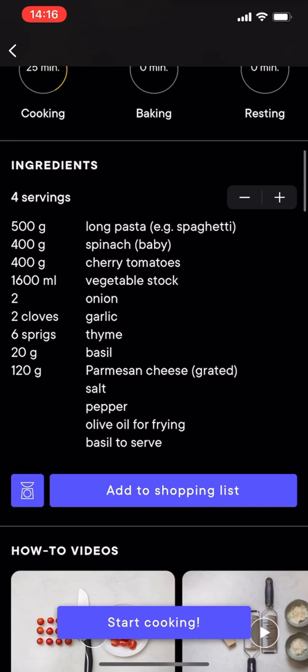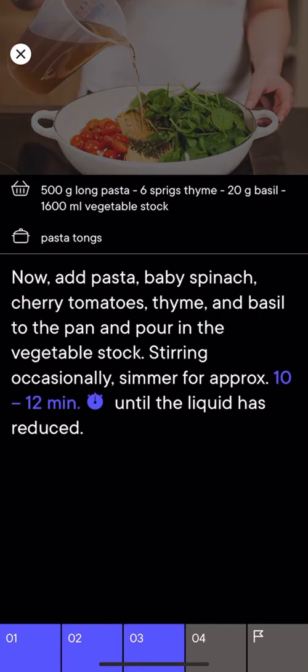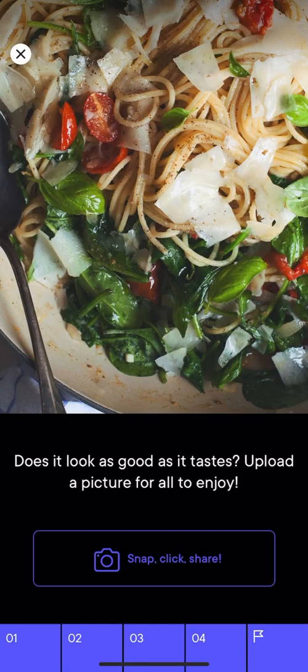Let's say I am now ready to cook. I have bought the ingredients. I just come here and tap on Start Cooking. Each page is now a step of the cooking process. So: clean the spinach, cut the onion into thin strips, finely chop garlic and halve the cherry tomatoes. Then you tap on the screen and it moves to the next step. As you keep cooking, you just tap and finish each step, and it nicely moves on to the next step. And when you're done, you can take a picture and share it with the community.